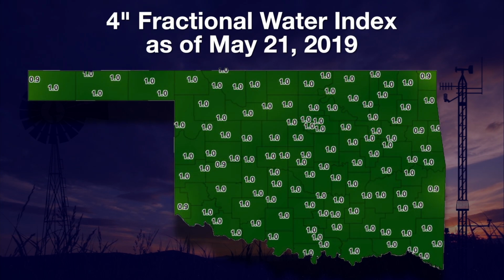Soils were already wet over most of the state when these storms began. Now the entire state, even the Panhandle, is showing fully saturated soils. This map from Wednesday shows bare soil 4-inch fractional water index levels of 1 at all but 4 stations, and they were at 0.9. Remember, 1 is the top of the wetness scale.